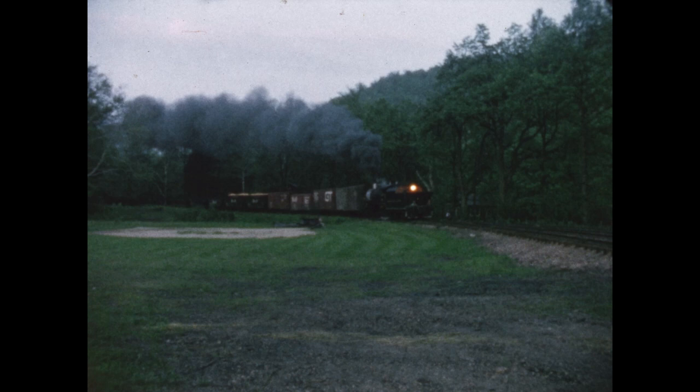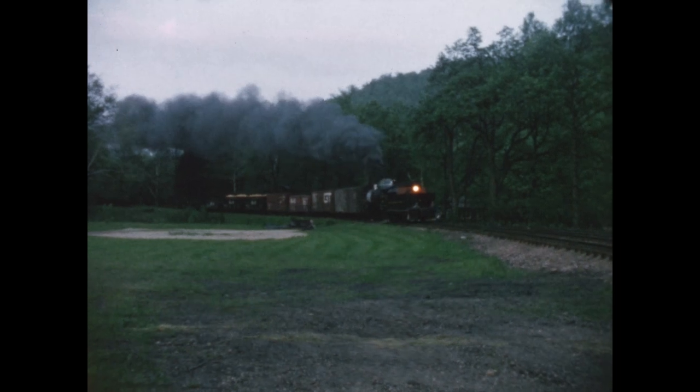All right. Okay. So that is Fort Eustis. And we are going to transition over here to some footage of the Buffalo Creek and Gauley Railroad in Clay County, West Virginia.